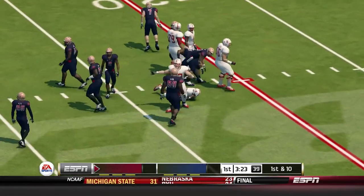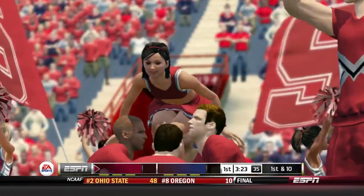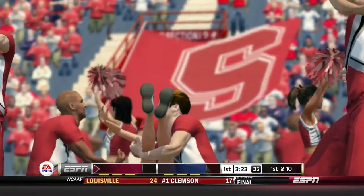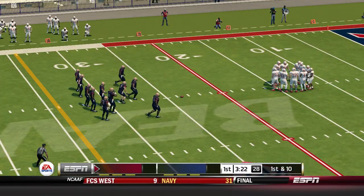Tackled after a decent pickup. So the option play works as designed, and the offense picks up a 1st down. Good read by the quarterback. He made a quick pitch off to the running back, and they came away with a pretty good gain.